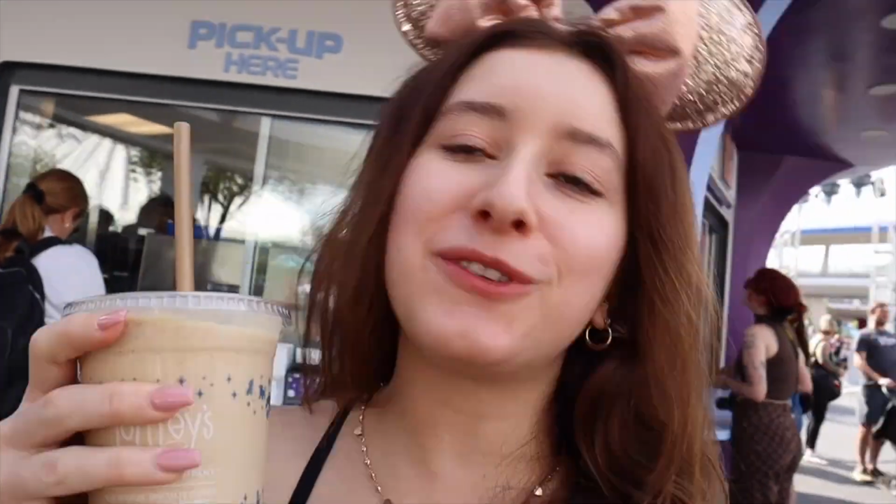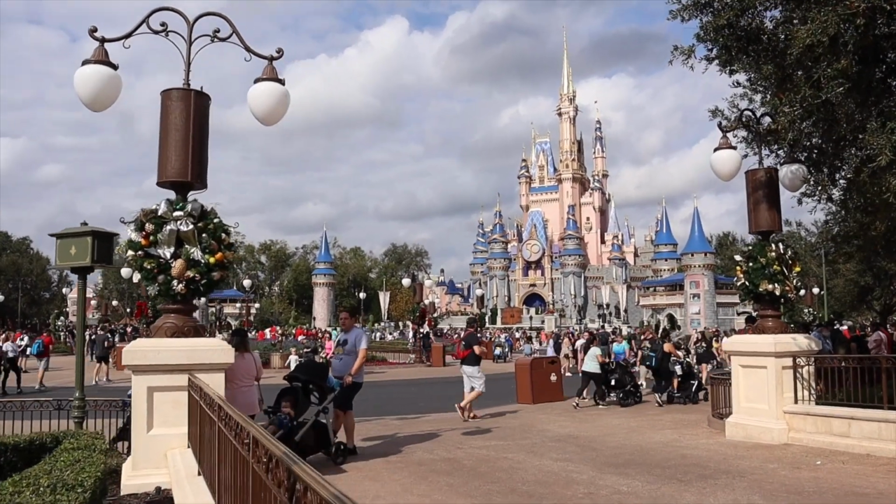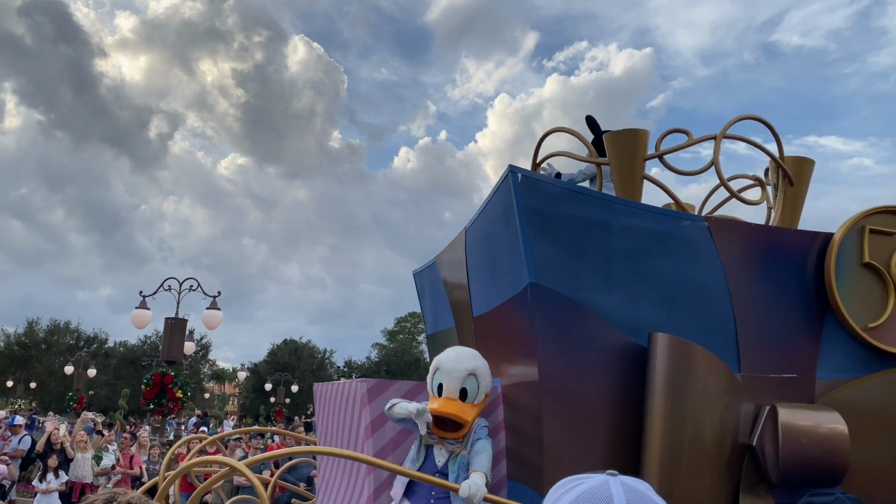Second frappuccino, well, not my frappuccino, but my cappuccino dream of this trip. This is so good. There's magic everywhere!